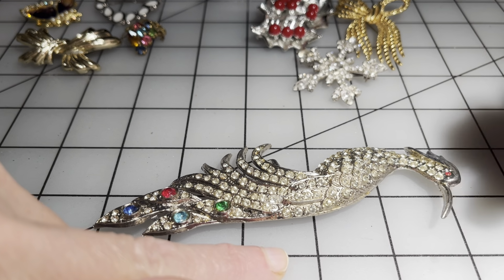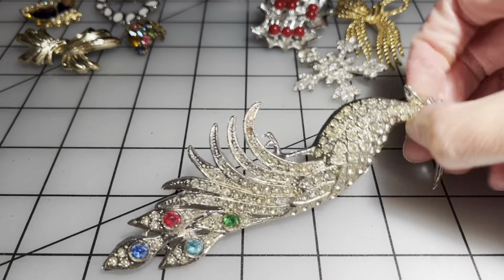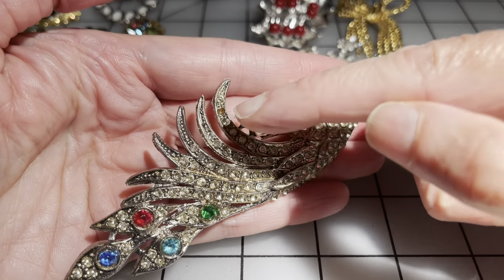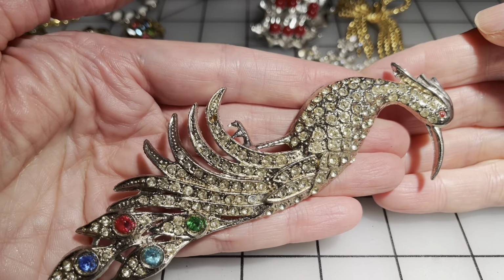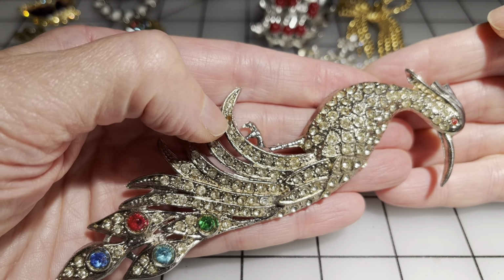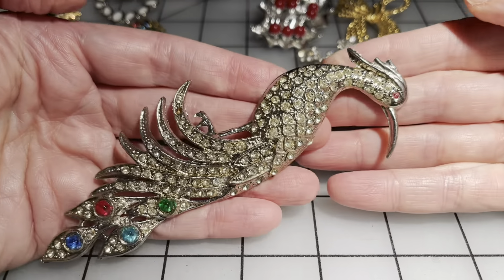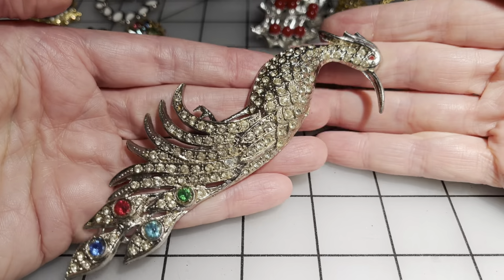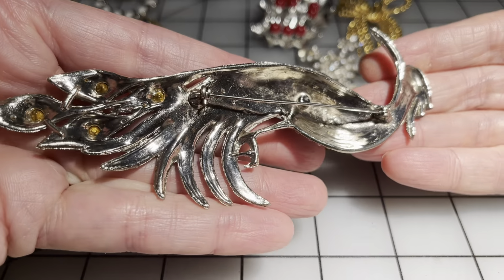5 inches by 2 inches. This is stunning. And this could probably be repaired without much fuss. I don't know if I have a rhinestone that I can repair that with or not. I'm not sure. But I have this at $65. It is just so unique. It's a one-of-a-kind piece.